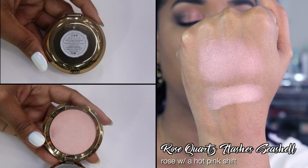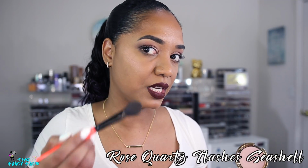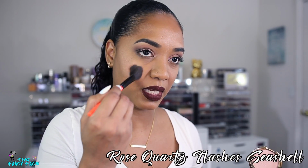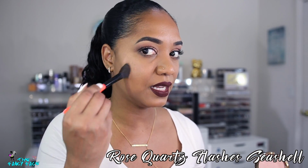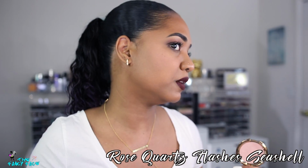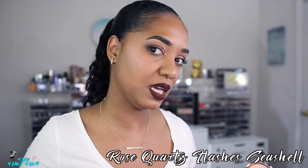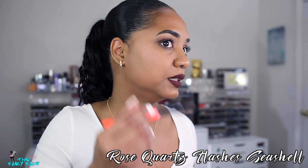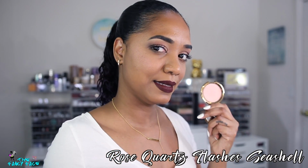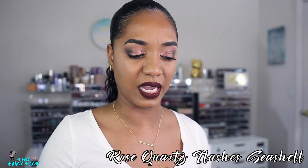So this is Rose Quartz Flashes Seashell. This is a very light shade. It's like an icy pink. So this one is a rose with a hot pink shift, and it's a lighter shade for sure. It definitely has that pale pink shift to it, but it has a beautiful sheen and it blends in nicely. I wouldn't build this one up on my skin because, as you can see, it's a little bit stark with that pink hue, but still a very pretty shade, more rosy, but definitely for lighter skin tones.